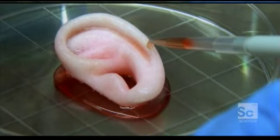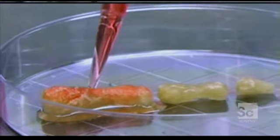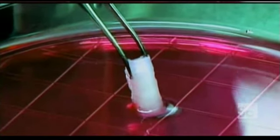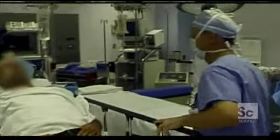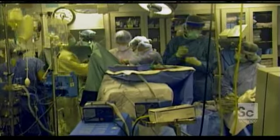The most complex organs are the solid organs because they require a lot more cells per square inch than any of the other tissue types. But he's already mastered shapes as complex as a human ear. His current challenge is building organs that have intricate innards, like the kidney. Over 90% of patients waiting for a transplant organ are waiting for a kidney. And by far, the most complex organ is the kidney. It has many different types of functions and it gets injured easily. So the challenge is, how do you make a new kidney?